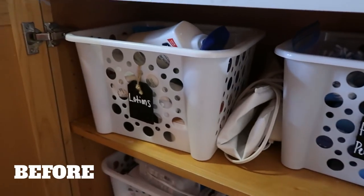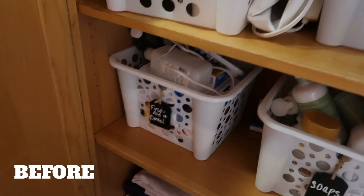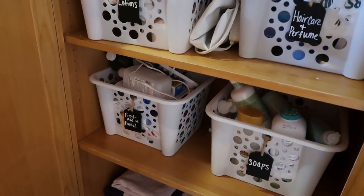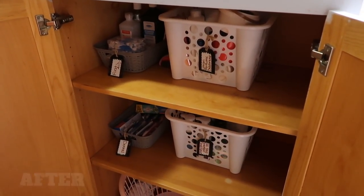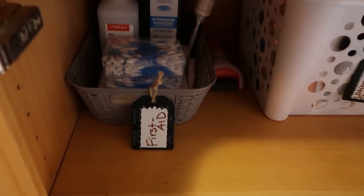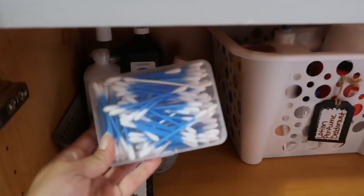Another thing that I wanted to do was keep the towels out. And I'm going to talk about that in just a second. But this is the before of what the inside of the cabinet looked like with the 4, again, Dollar Tree bins right there. And this is what it looks like now. What I ended up doing was separating the first aid and the dental. So first aid has its own basket, and then dental has its own basket.